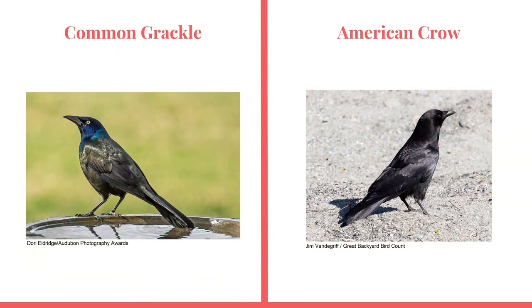Common grackles can be commonly confused for American crows. American crows are also very common here in Indiana. There are some key differences between the two species. The American crow does not have the purplish-blue iridescence like the common grackle does. The American crow doesn't have yellow beady eyes like the common grackle either. Finally, the American crow are just overall larger birds. Common grackles are 11 to 14 inches in length, and the American crow is 16 to 21 inches in length.